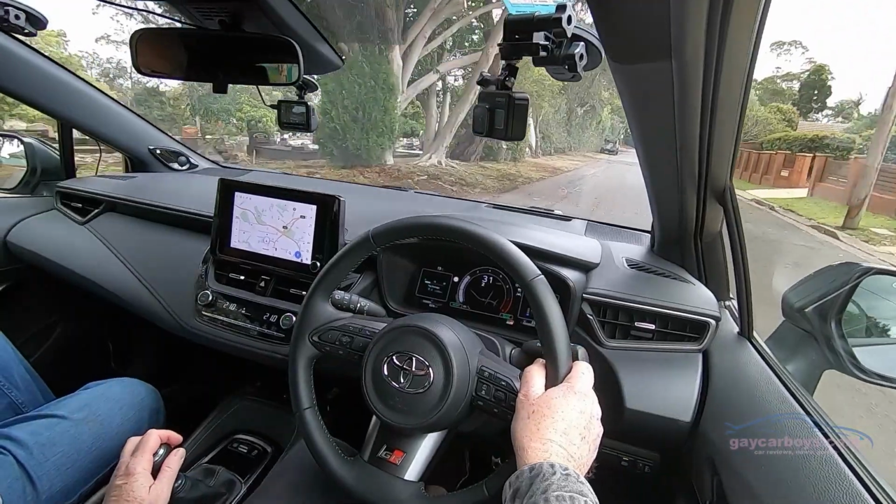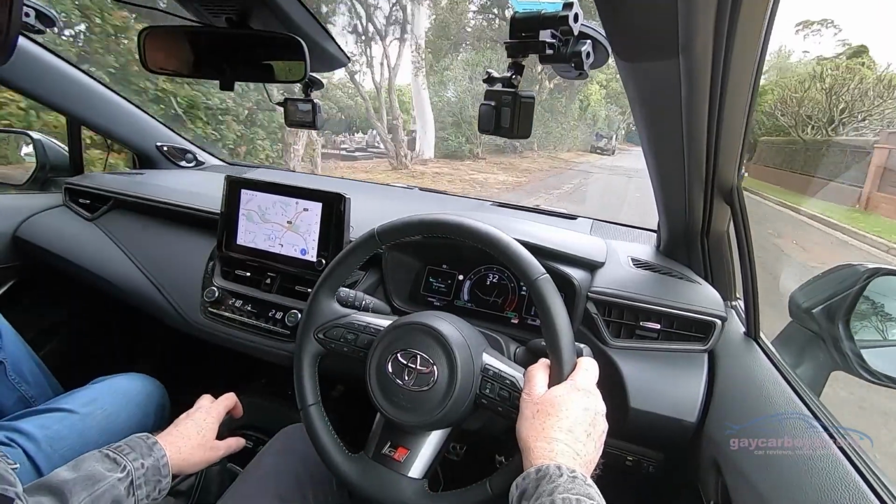Well, David, to wrap up, GR Corolla, I think it does everything it says on the box. It doesn't write checks it can't cash. The suspension is pliable enough to be used daily without turning your insides into soup. Yeah. I think it's just a lovely thing.